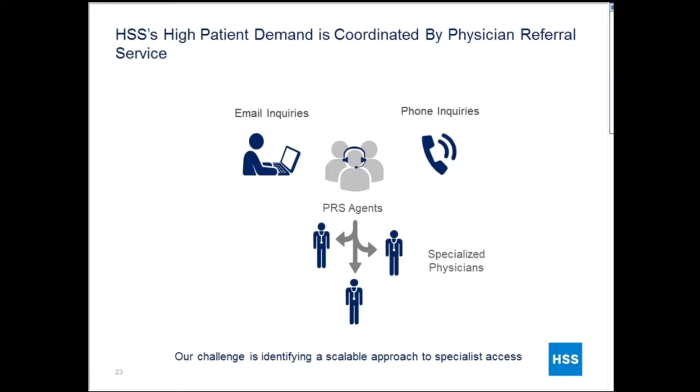Physician Referral Service is made up of 12 staff members. We receive thousands of inquiries each week, which come in via email and phone, and it is our job to disseminate these requests to over 200 very highly specialized physicians at the right level of care, whether it's for a non-surgical evaluation or for surgery. And our challenge is to identify a scalable approach to a specialist through fast access and a seamless experience for the patient.